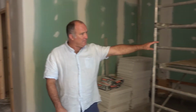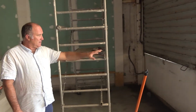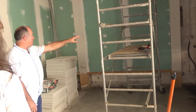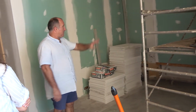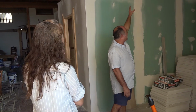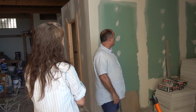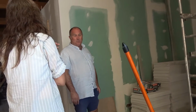So we'll form up, we're going to do a concrete bar top here, and a concrete bar top here, and a concrete bar top on the rear, the far corner, and some joinery here. This is our feature wall here, in a beautiful green tile, which will look really good. From the region, obviously.